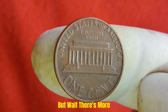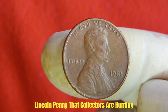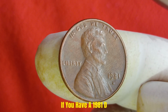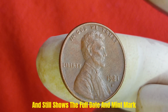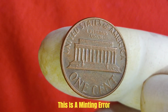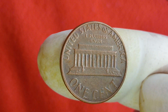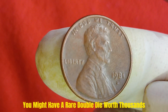But wait, there's more. There are several rare and valuable versions of the 1981 D Lincoln penny that collectors are hunting. Coins that were not perfectly centered during the minting process. If you have a 1981 D penny that's off-center by more than 50%, and still shows the full date and mint mark, it can be worth hundreds or even thousands of dollars. This is a minting error where the design appears doubled on the coin, especially the words "In God We Trust," or "Liberty." If you spot doubling on your 1981 D penny, you might have a rare double die worth thousands.